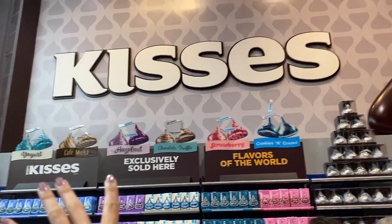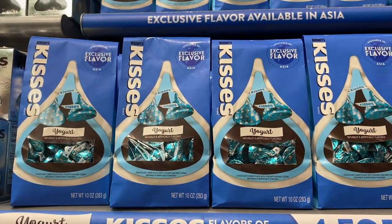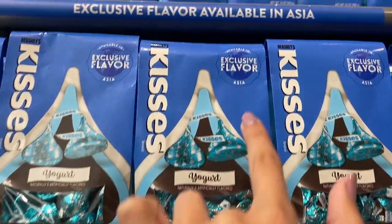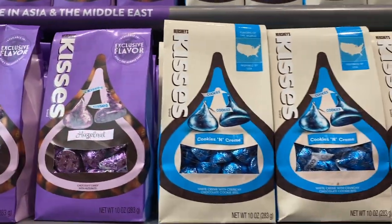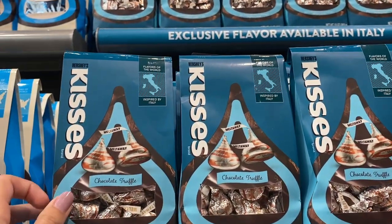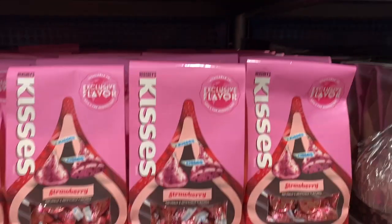Okay, they have literally every flavor of Hershey Kiss, which I didn't even know they had different flavors of Hershey Kiss. Oh, that's so cool. So these different flavors, this whole section right here is flavors of the world. So these Hershey Kisses, they have in only Asia. They're exclusive to Asia. Hazelnut, these are exclusive to Asia and the Middle East. Cookies and cream is inspired by the USA. Chocolate truffle, inspired by Italy. Those are probably really good. Strawberry, this is Asia and the Middle East. Those are like interesting. I love this.